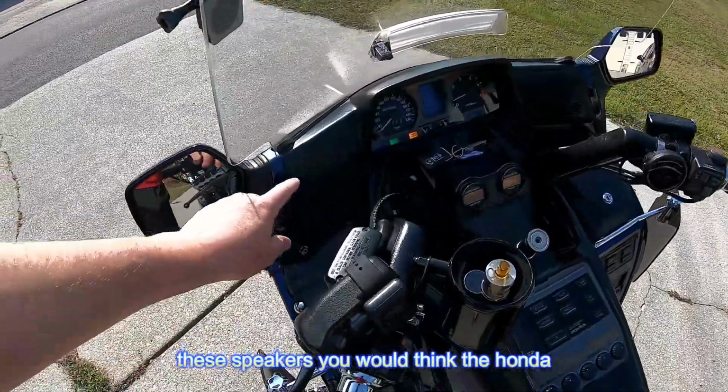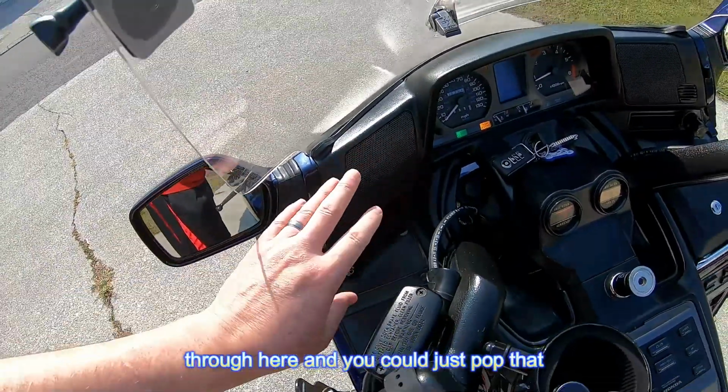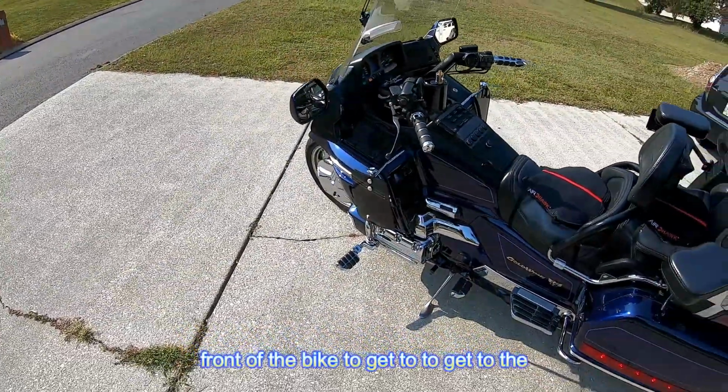You would think Honda maybe could have put a screw here and a screw here, and you could just pop that off and change your speakers out super easy. Nope. Basically got to take off the whole entire front of the bike to get to the speakers.